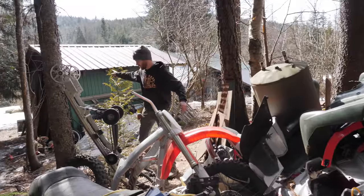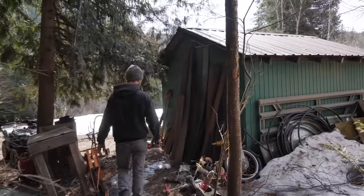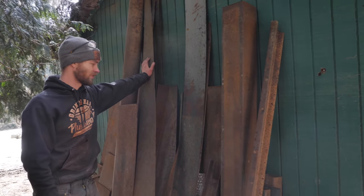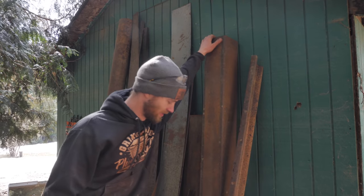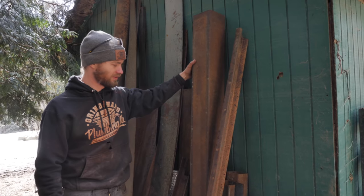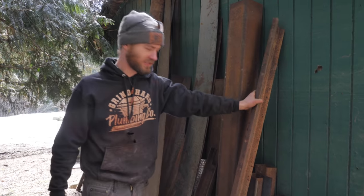There's also another pile of the really big chunks of steel leaning up against the back of the shed here. Again, this all came from my friend Chris's shop. This is all just the huge chunks that I have no idea what I'll ever do with, but I didn't want to see it just get sent to the scrapyard. So we've got a piece of like 6-inch square tube, a piece of railroad track, things you might need.